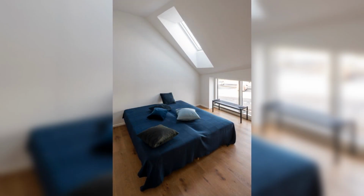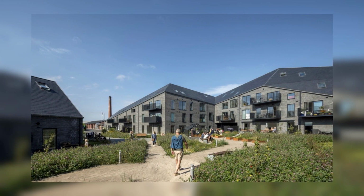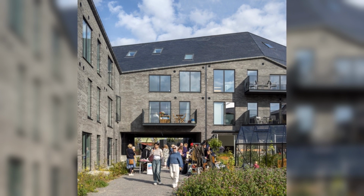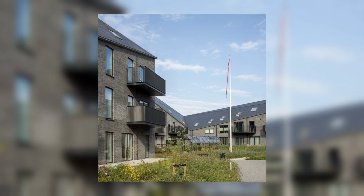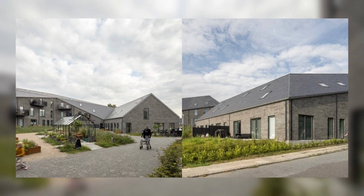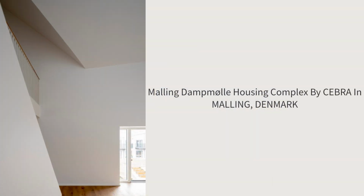Malling is a small and typical Danish market town located by the railway running through Jutland and connects to Aarhus. On the historical site, which used to accommodate the steam mill Malling Dampmølle, Malling Steam Mill, in the 19th century, CEBRA was commissioned to design a small housing community, right between the station and the local church of the suburban satellite town. The housing project, named after the historical site, comprises 52 dwellings and is located between two primary roads in Malling, Gammel Oostergaardsvej and Holmskovej.